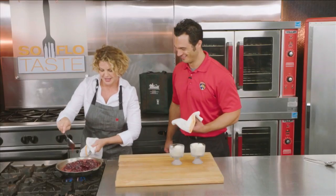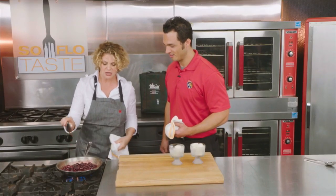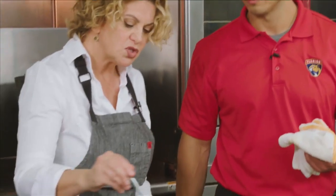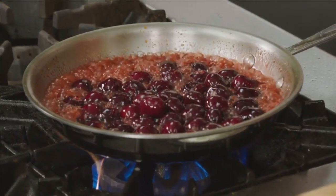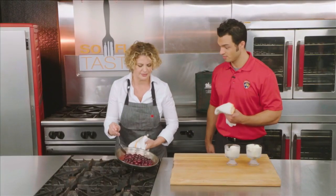I like this. So I don't like to cook this for too long because I like my cherries to still have a little crunch to them. So you see all these big bubbles that are happening right here? Big bubbles means that we have a perfect syrup texture. Okay. Yeah, it's time to serve.